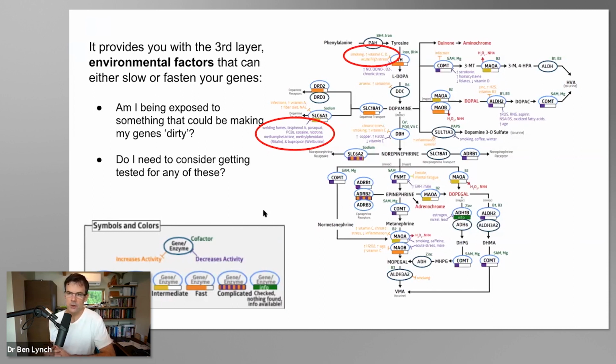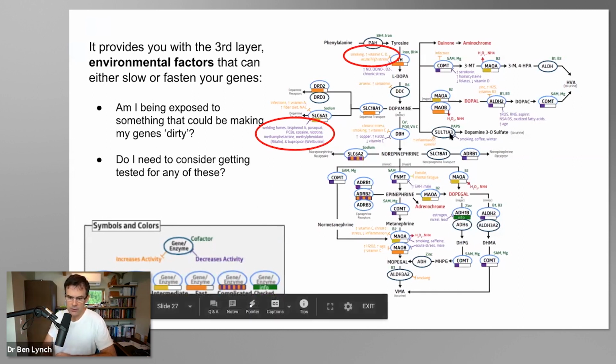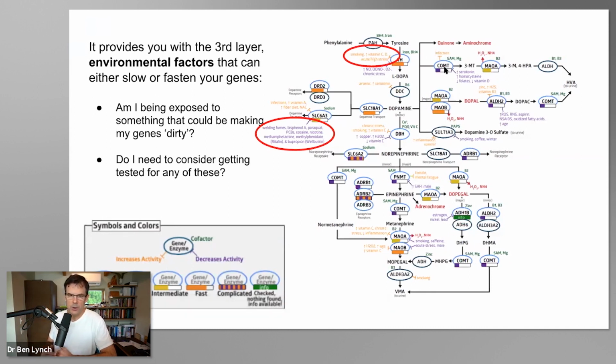But I also want you to understand the maps, the pathways that you have, are of extreme value. Even if you pulled out the SNPs, let's say you have this pathway in front of you of dopamine, norepinephrine, and you didn't have any genetic testing, this pathway would still be of huge amounts of value for you. Well, why? If I don't know my variants, why would that be useful? Because you still have the cofactors. The nutrients needed, the SAM and magnesium, the riboflavin, the copper and PQQ and vitamin C and the B6 and the iron, right? So you know how these enzymes are supporting or need support.